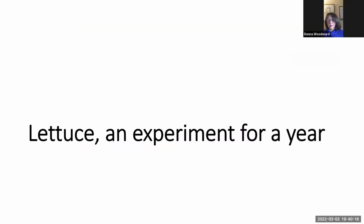Okay, and we have one last trial to talk about. I hope you're still with us. You can tell that Donna and I love growing vegetables, and the field trials group allows us to experiment a lot. And we're still in the middle, is not quite the right word. We're growing lettuce for a year.